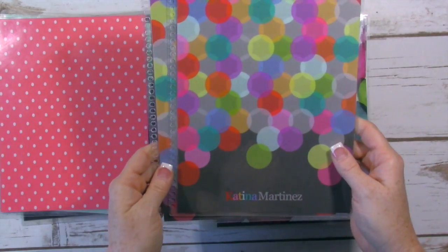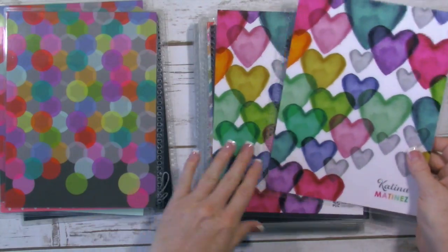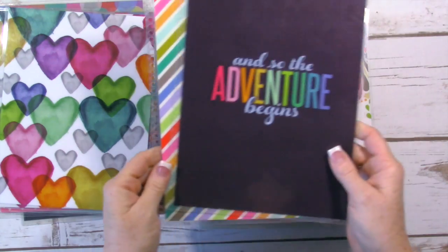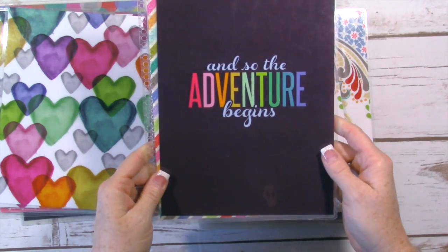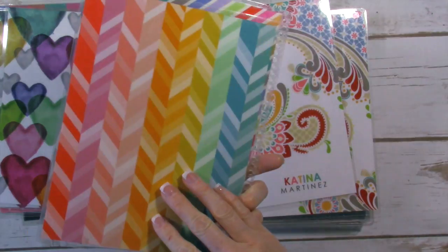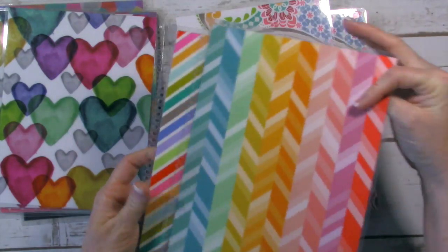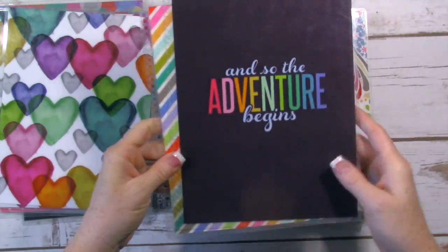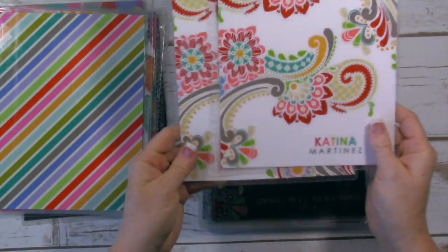This one's an Erin Condren one. Same thing here, Erin Condren. I think the rest of these are. So this one was last year's ready to ship, so it doesn't have my name on it, but sometimes I do this, or sometimes I'll do this. So I like to change those around.